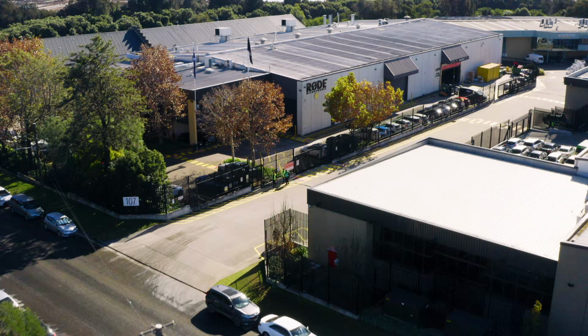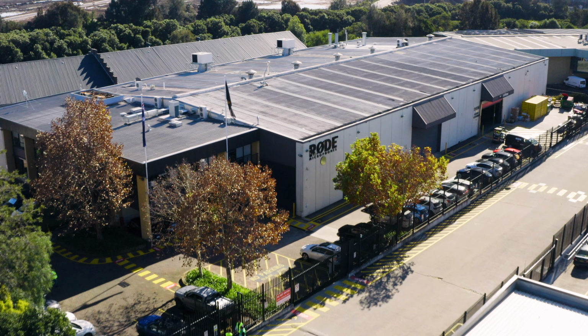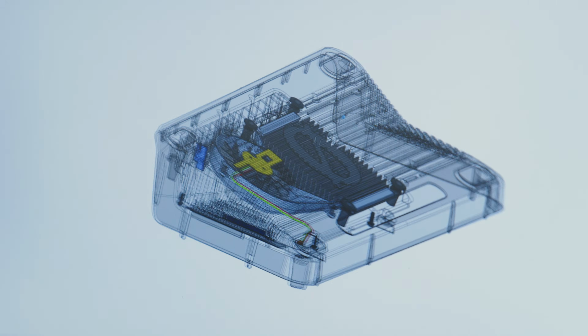It is also incredibly well built, with a rugged enclosure and super high quality components, all made here at our headquarters in Australia. The RØDECaster Video is an incredible feat of industrial design and engineering. Every element was meticulously considered, ensuring it was both functional and beautiful.